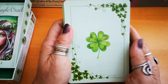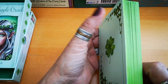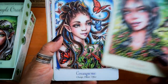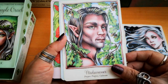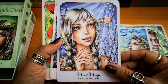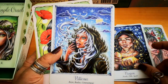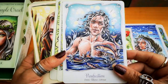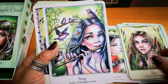Look at the backs, so nice, with this apple green color and the clover here. I edged it in this green, and then the cards are really very pretty. They are not numbered, and as you see, the artwork is so nice, very, very nice. And it's not one of these decks that are so positive, because I feel the decks that are so positive are not so useful as the balanced decks. Sometimes you need reassurance, and sometimes things are sad.